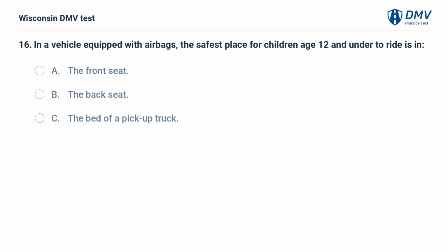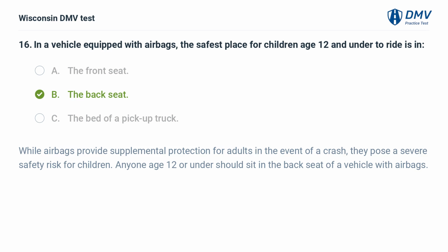In a vehicle equipped with airbags, the safest place for children age 12 and under to ride is in A. the front seat, B. the back seat, C. the bed of a pickup truck. B. the back seat. While airbags provide supplemental protection for adults in the event of a crash, they pose a severe safety risk for children. Anyone age 12 or under should sit in the back seat of a vehicle with airbags.